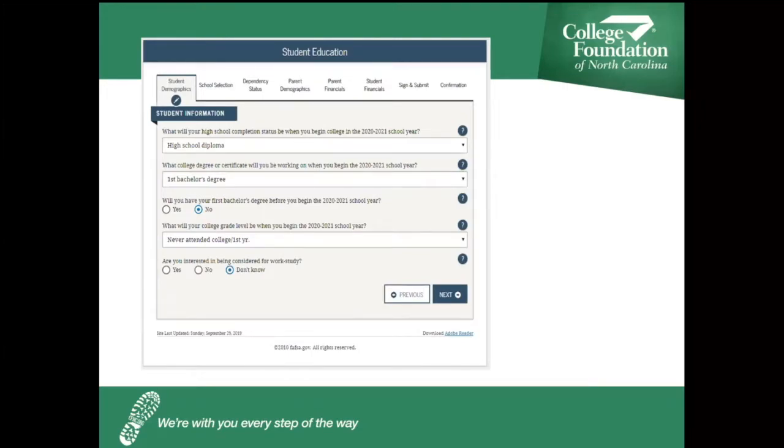Some of the most common questions that we get on this page is the second question here, what college degree they'll be working on. Make sure they plug that in, if it'll be their first bachelor's degree, and then it says, what will your college grade level be when you begin? Students will often say, well, I took some college classes, so I've attended college already. Well, if they're in high school and taking college classes through CCP or dual enrollment, they're still never attended. They've not been a full-time college student.